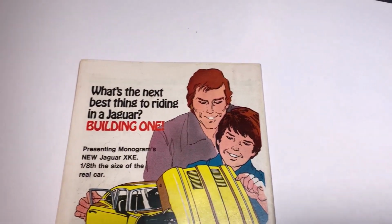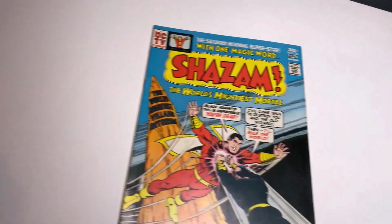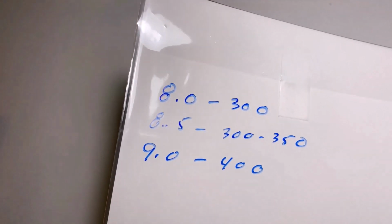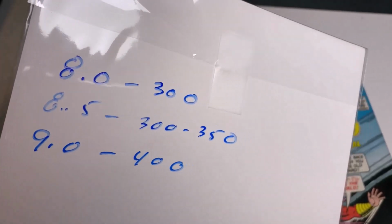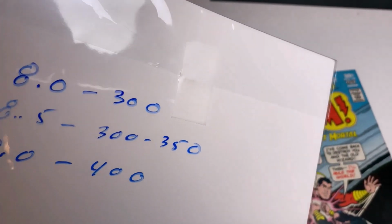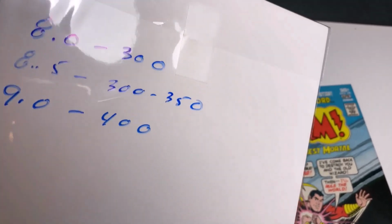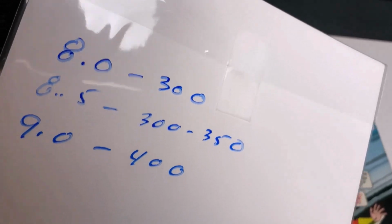The other dings that came out, I'm just gonna keep it like this and send it in. Again, I had put 80, 85, 90. I'm gonna go for it on this. I'm gonna put 80 or better. I mean, I think it might be a 7.5, but I'm gonna put on the new bag and board 80 or better.